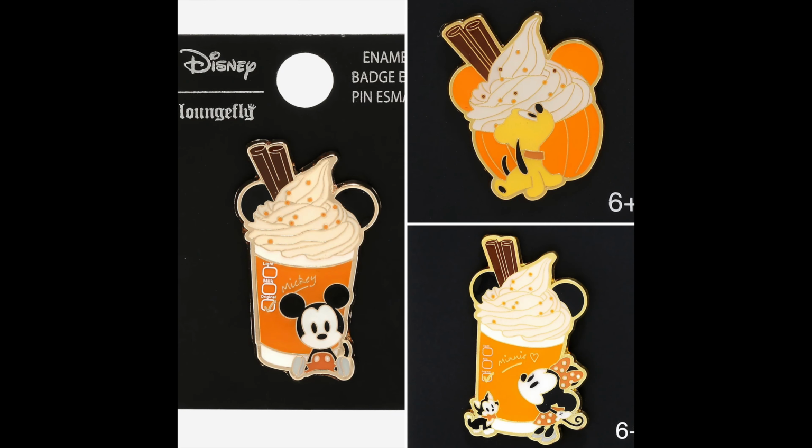And then finally at BoxLunch was a really cool new series themed after pumpkin spice drinks. There's one that features Mickey Mouse, a second one that features Minnie Mouse with Figaro, and then the third one is a pumpkin spice drink with Pluto. All 3 of those have a retail price of $9.90. Popular series there.